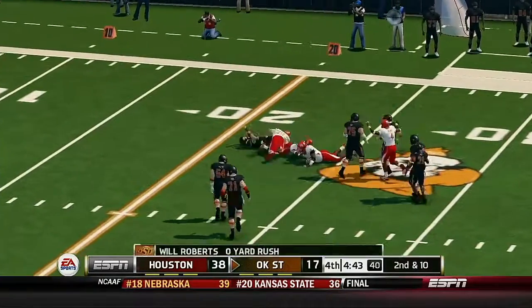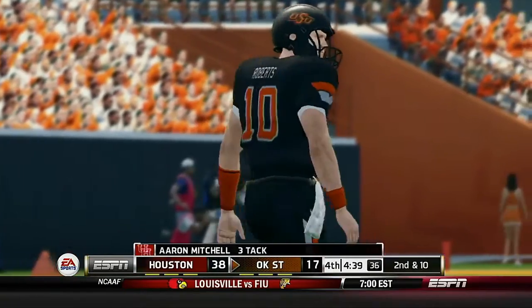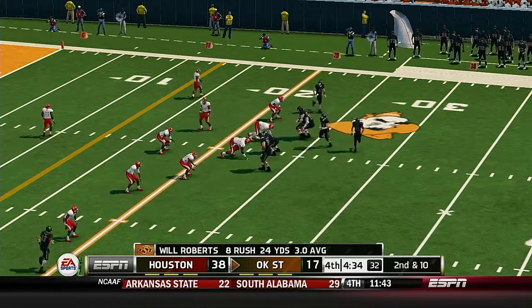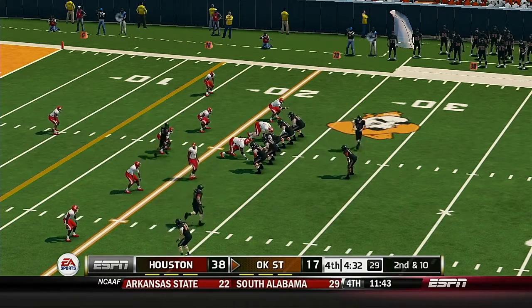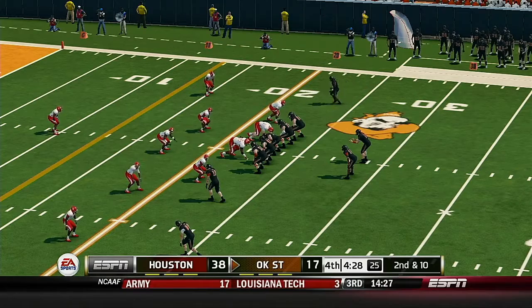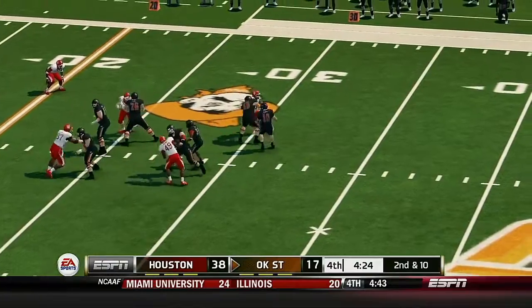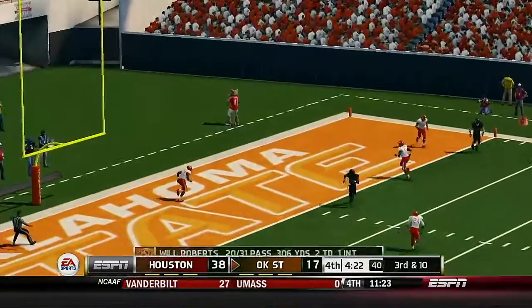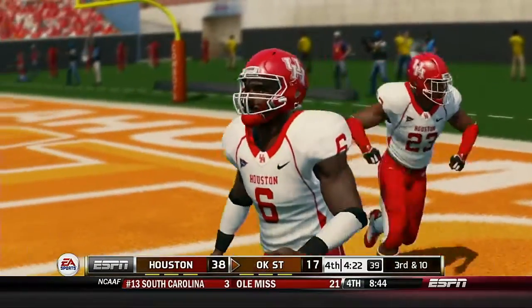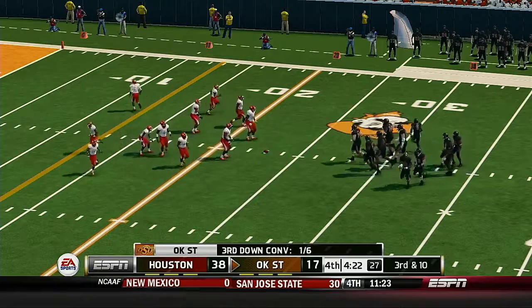Now he tries to buy some time. Brought down at about the 23-yard line. That makes it second and 10. Thrown. It was a good read. He just needs to find his rhythm back there and step and throw the football. It's the ninth play of the drive.